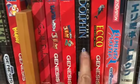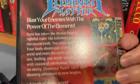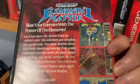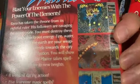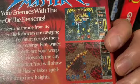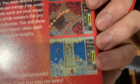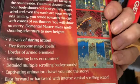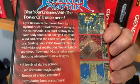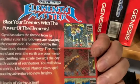Earthworm Jim, Ecco the Dolphin, Elemental Master. So this is another Renovation published game, but this is actually made by Technosoft, who made the Thunder Force series. The minute you start shooting, you can tell because a lot of the sound effects are borrowed. The gameplay is very, very tight. This is a fun game. You can run and shoot forwards or backwards. You have a health bar and you can cycle between the different magics, which are your weapon types. So is it a shoot 'em up or a run and gun? It could be either depending on how you look at it. But it's a lot of fun.